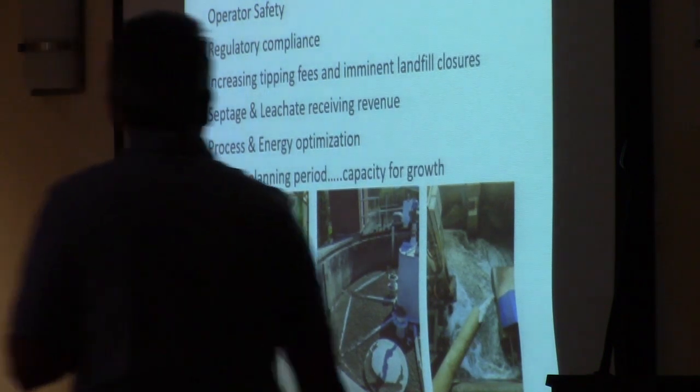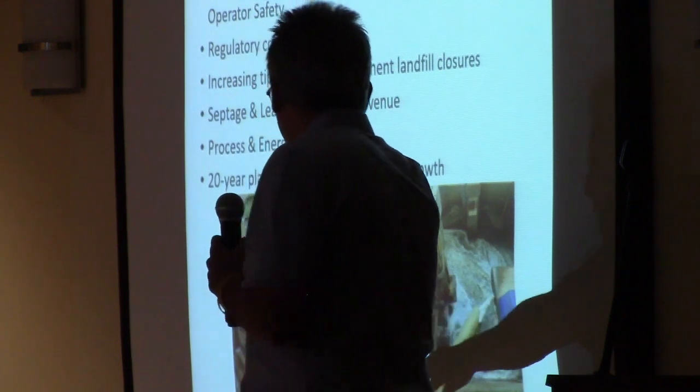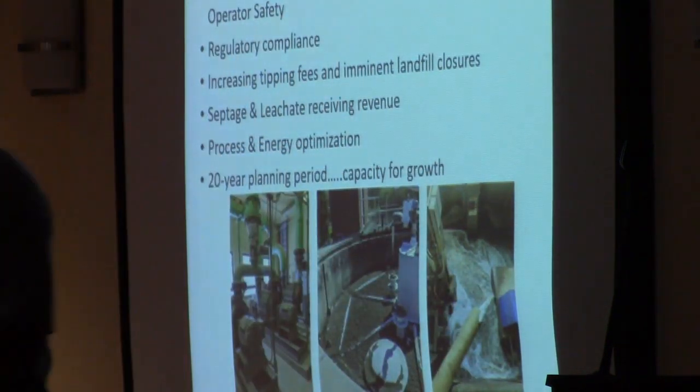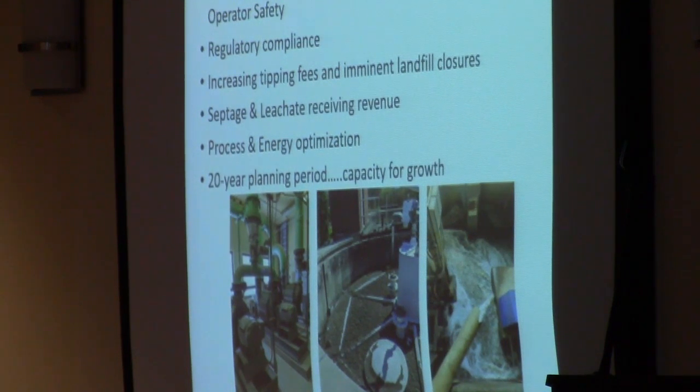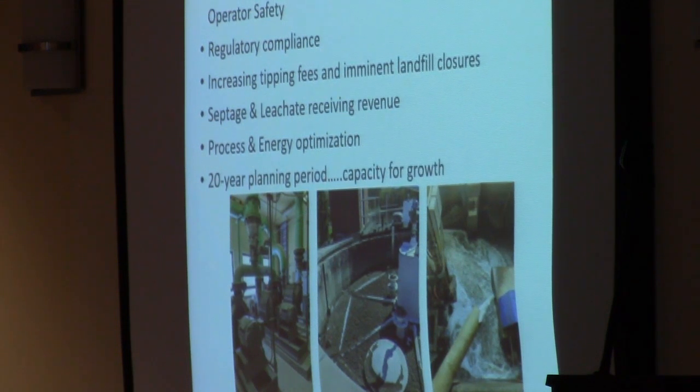asset renewal project. Again, a lot of this infrastructure, like the anaerobic digester where the covers failed, you can see all the sludge that's bubbled up and around. You're not capturing any gas whatsoever. Asset renewal is a huge theme here. Improvements to that complex are going to address increasing tipping fees, and also enhancements to your digesters will allow you to take in more waste than is being produced at the plant.